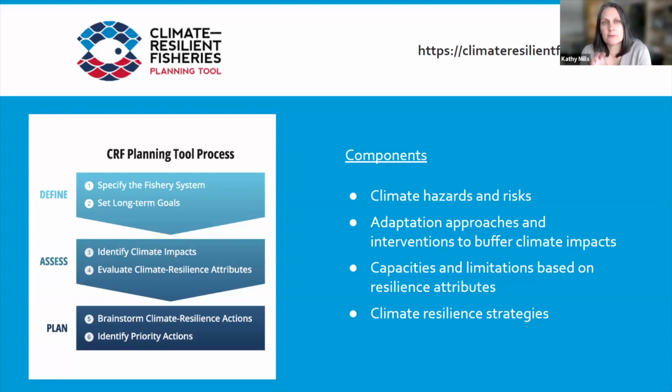It involves defining what the fishery system is, that's the focus of the assessment and planning effort, identifying climate impacts within the system and evaluating resilience attributes, and then moving into a planning or action phase.